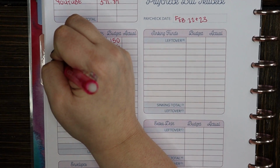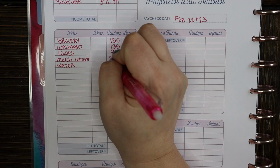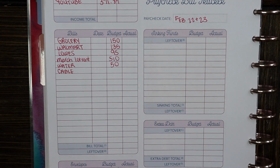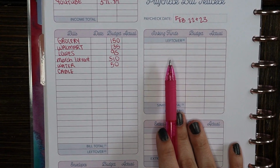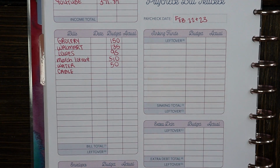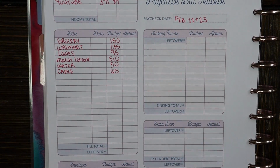Next up, we have water. We pay our water and our lot rent at the same time, and for that I've budgeted $50. We also have cable through our mobile home community. They set up a package with our local cable company that allows us to get high-speed internet and cable TV for lower than what we were paying for just the internet. So it's a great deal. We don't really use the cable TV a whole lot, but it's cheaper than what we were paying before. So of course we jumped on this deal when it was offered to us. And we pay $65 a month for that, or at least that's what we budget.